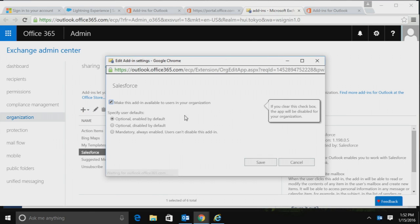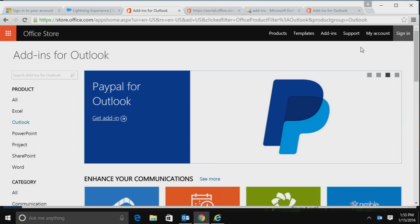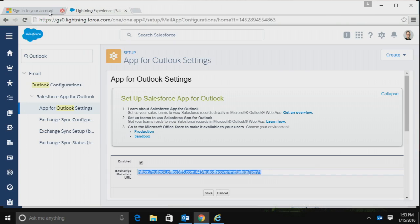I'm going to edit that one and show you the different options available to the administrator to make that app available across users. So they can enable it by default, they can make it mandatory, they can make it optional. This is really powerful because instead of installing a piece of software, packaging that software, pushing it out, and then installing it locally, you can do all this centrally from the Exchange server as an administrator. Once you've done this, this is where the Salesforce tab appears in your inbox. So let me log out of this, and I'll show you what the end user gets. I'll log back in as an end user.